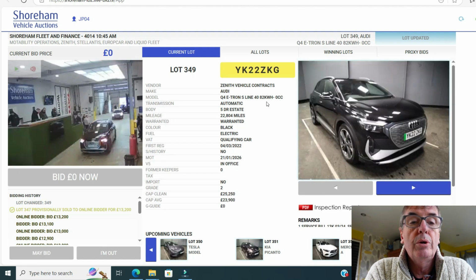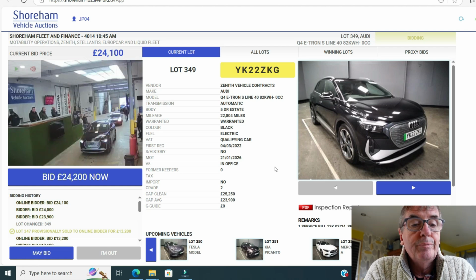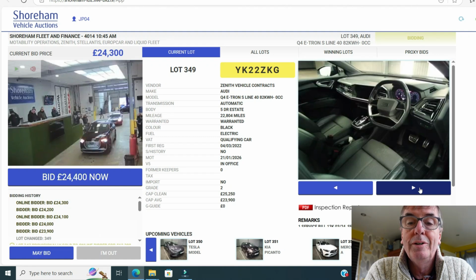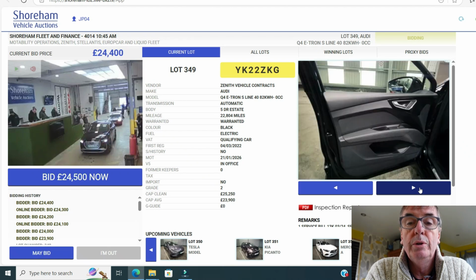Audi Q4 e-tron S-Line 40, 82 kilowatt hour. 22,000 miles. Not the most efficient EVs. Looks like a block of flats at the front. 23.9 average. Cap clean 25 to 50. It depends on the spec. I think they've got a bit of nice alloys going on in there and half leather. So it depends on the spec. 24.4. Is Mr. Zenith going to let this go? 24.4. Do your homework beforehand.